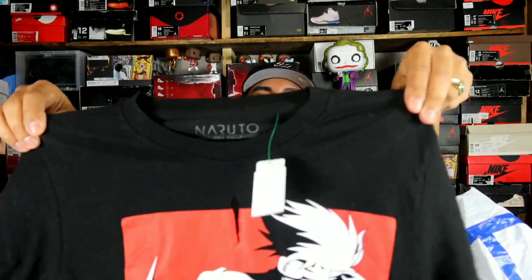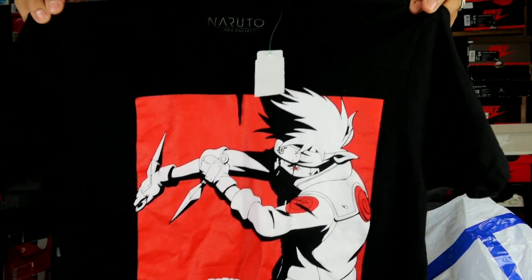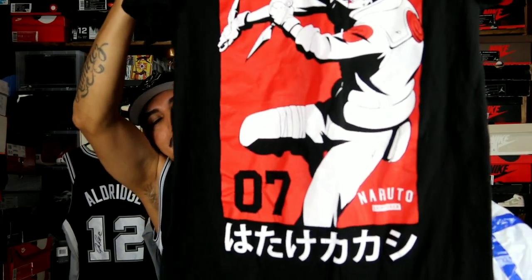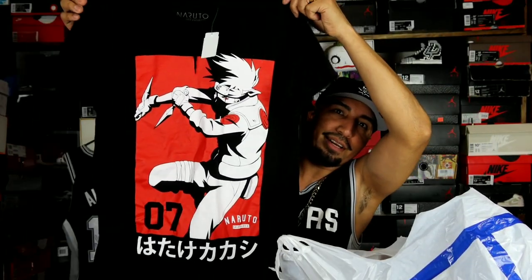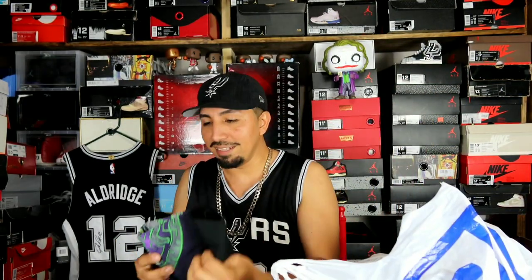First one, y'all seen it, is that Naruto shirt. I know a lot of people are into that kind of stuff. But yeah, you can see right there, it has that big old graphic on the front. I thought it was pretty dope, and I know a lot of people like that brand or whatever it is. I don't really watch none of that, but I already knew I had to pick that up just because you don't really see that in there.